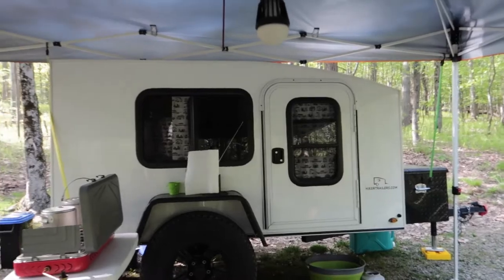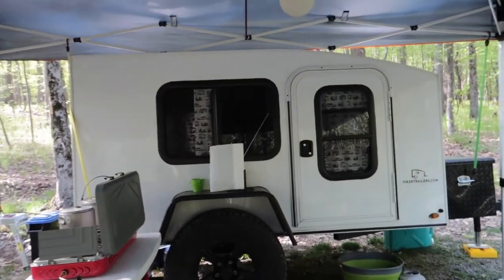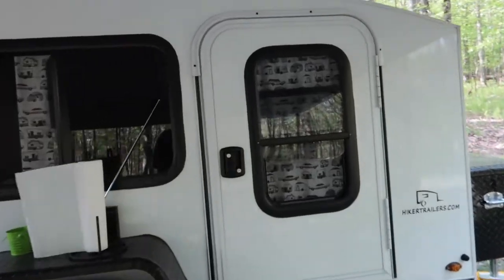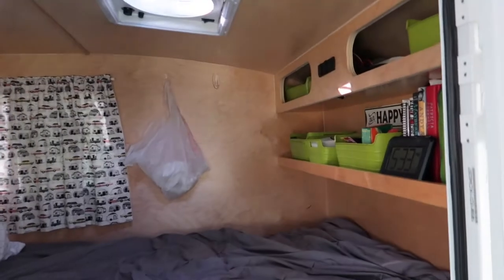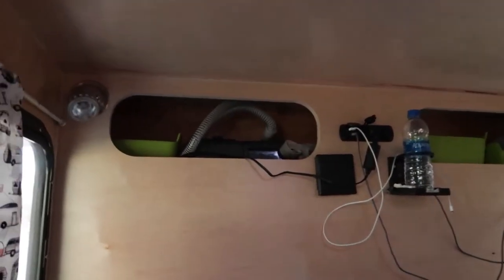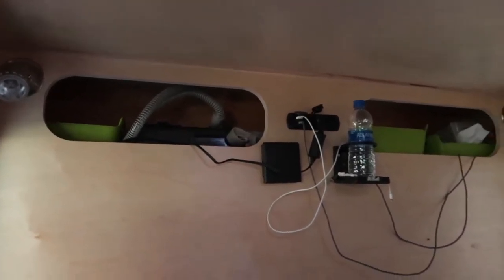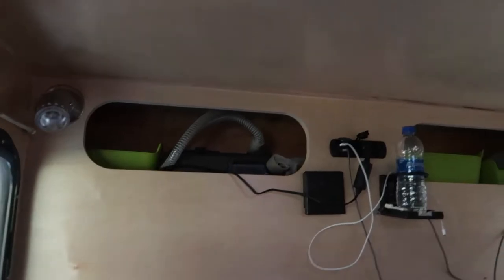And we have the 5x8 mid-range Hiker with a single door on the passenger side of the vehicle. Rear cabinets in the back. We chose to have it closed off so we don't have a pass-through to the galley.